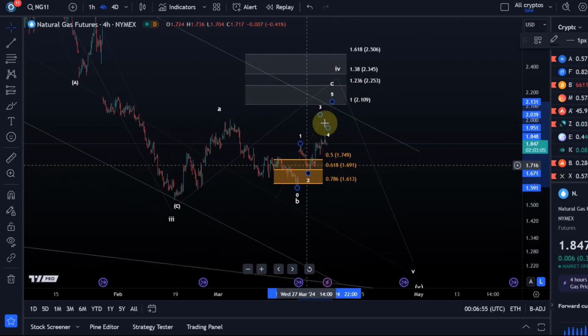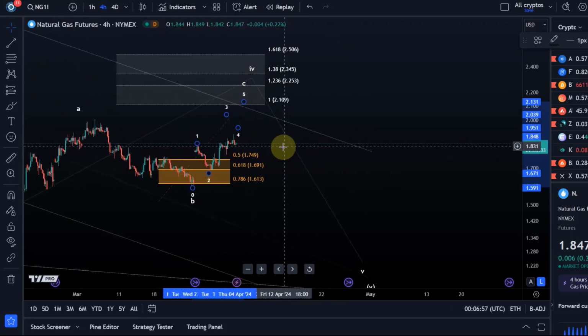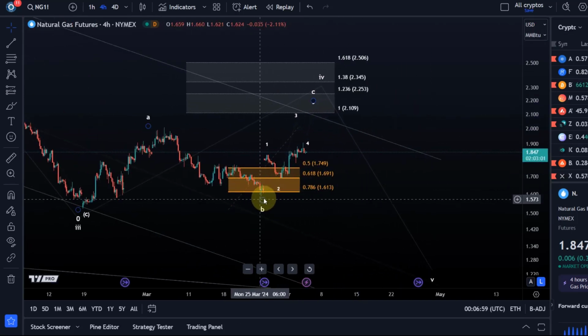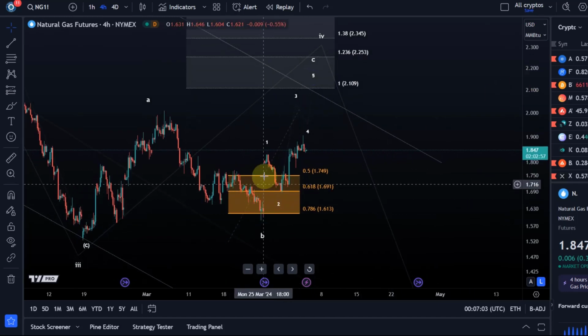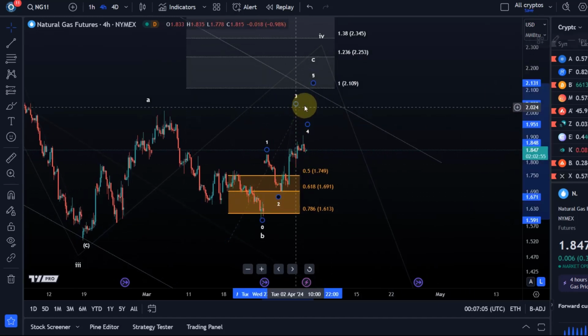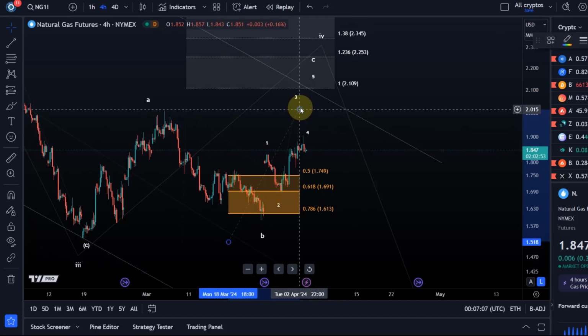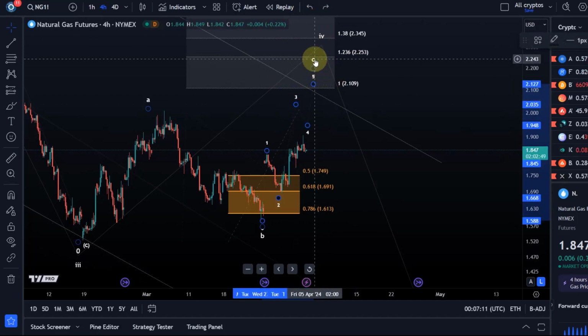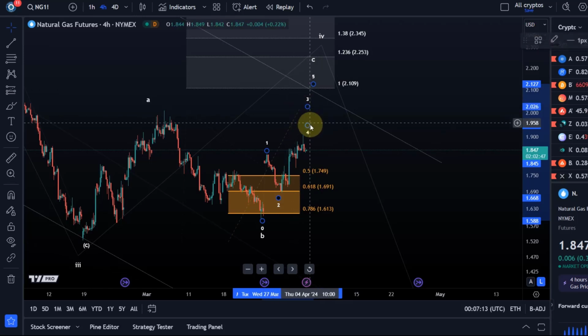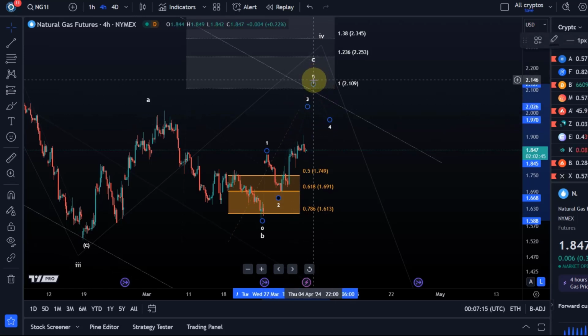A, B, C. The C wave could be unfolding right now of that wave 4. The B wave bottomed here in the orange support region. We've got something that looks a bit like a 1-2 setup. The third wave here to the upside. Third wave to the upside in wave C of 4 could be unfolding right now. Let's just determine targets again.